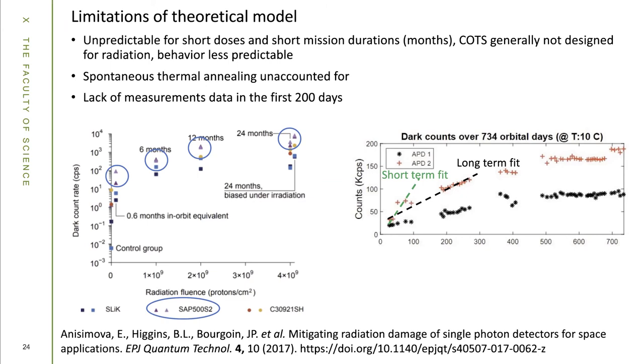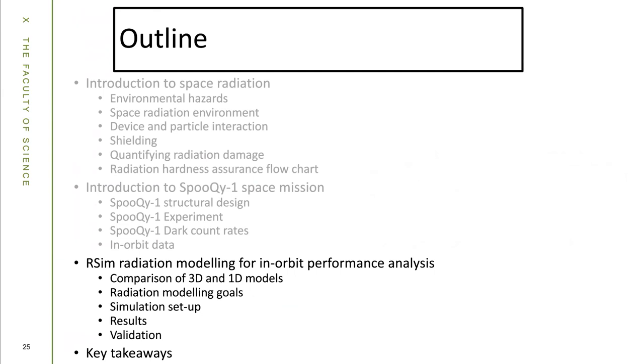So now that we've introduced the space mission, the problem that was observed on board, as well as the in-orbit performance analysis, it's time to delve into the RSIM radiation modeling that we conducted for the Spooky One satellite.